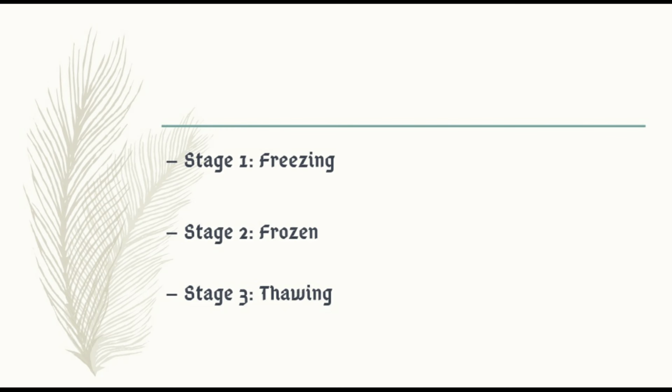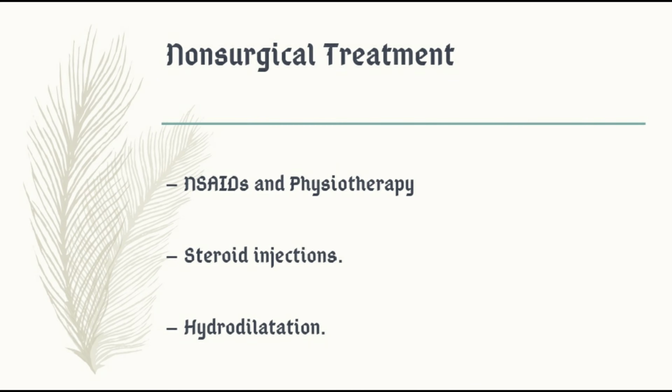Here the patient, because of pain, gets pain relief by restricting the movement, leading to the stiffness phase or the frozen phase that lasts for 4 to 12 months. In this phase, the patients describe difficulty with activities of daily living. This is followed by the thawing phase, in which there is complete return to normal or close to normal range of motion that typically takes 6 months to 2 years, with improvement in the pain as well.